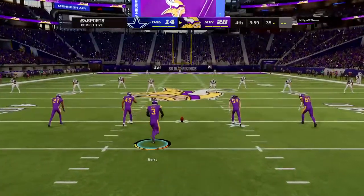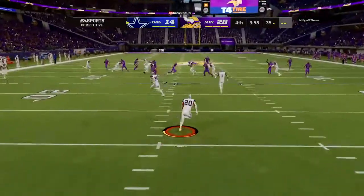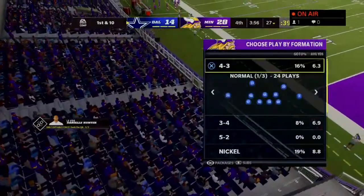Minnesota's kick team ready, and the Vikings boom it away. This is Tony Pollard. And out a little across the 25 to the 27.